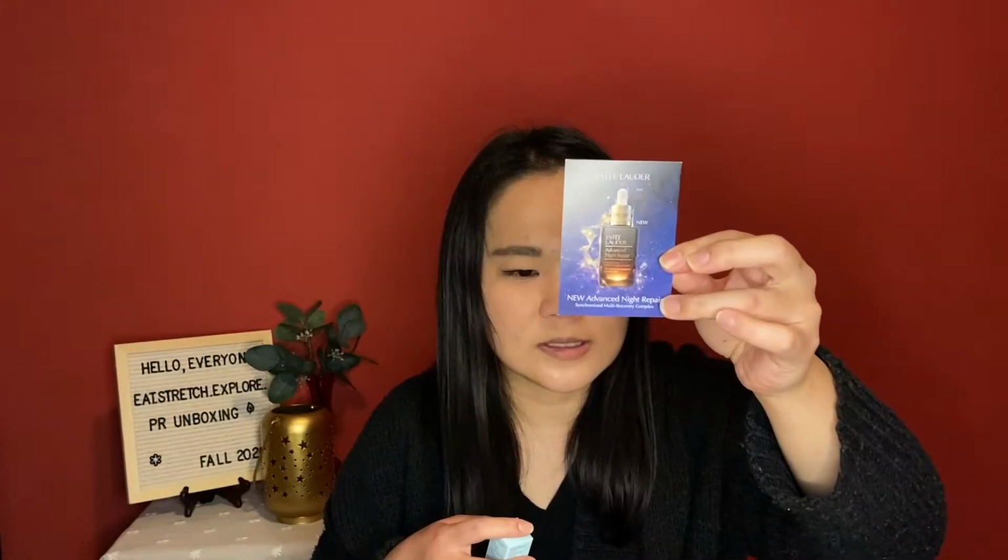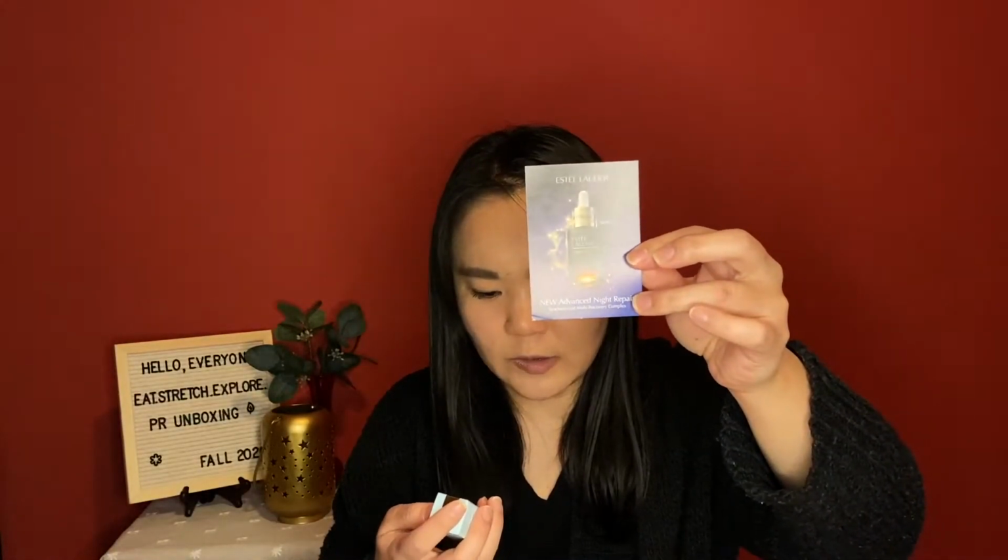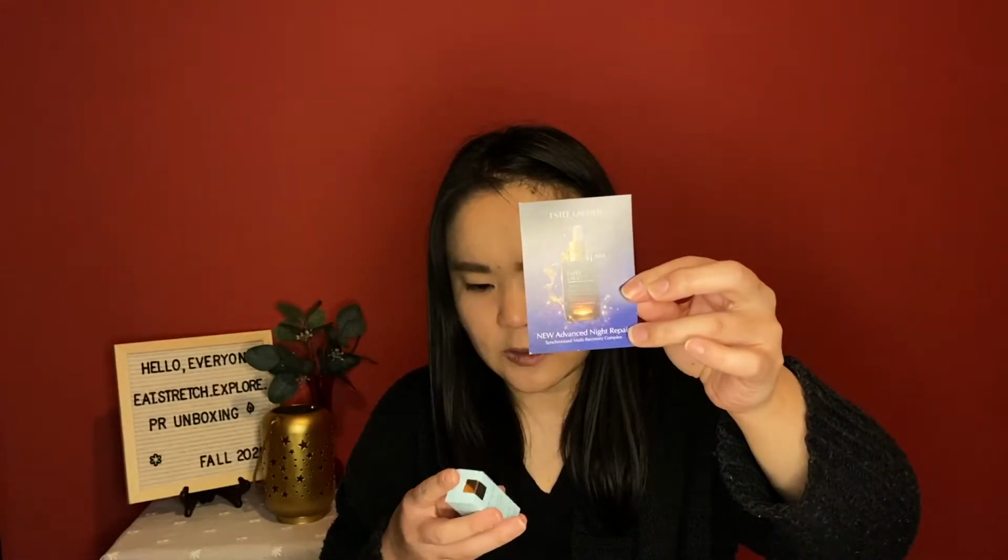This product will never die. I've received 2 of these already to review from various different PR firms and channels. So one came from Influencer, the other one just showed up at my door. This one also just showed up at my door. This is the Estee Lauder Advanced Night Repair Serum.